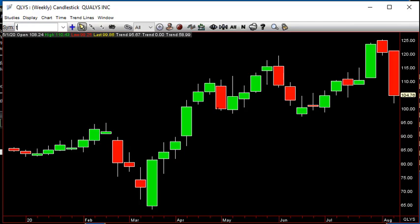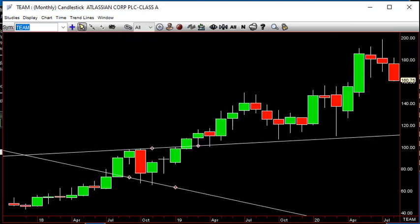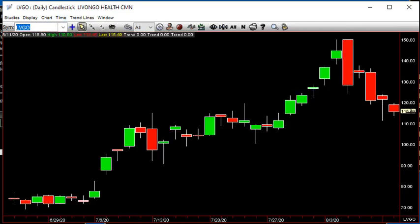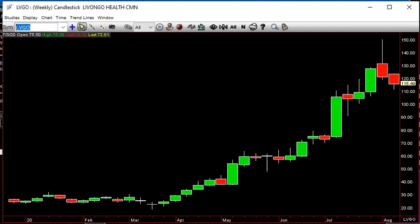If you go to the team, taking out last week's lows, which also gives you the 2-2 reversal on the month coming back through here. If we go to LVGO, tomorrow is going to be an inside day to start off, and it's already doing this in the month. So broadening coming back through the range, and it's weekly. That's a 2-2 reversal here, so long as it's below 119.01.